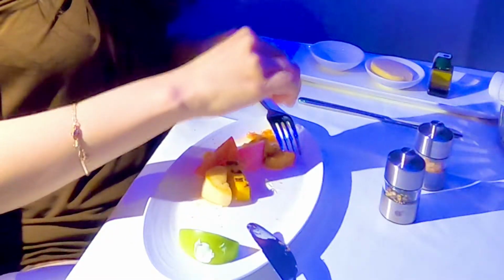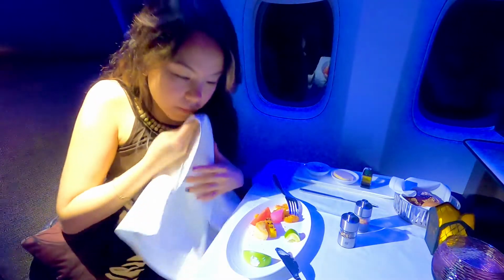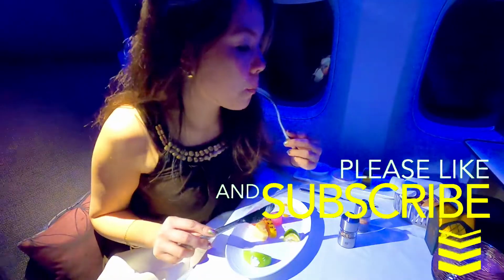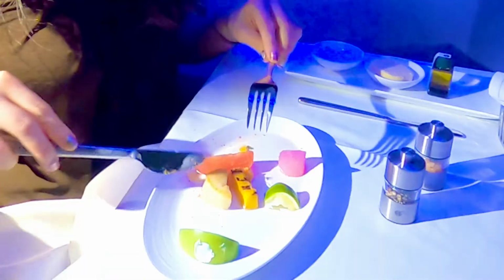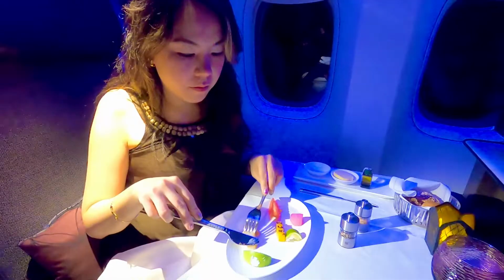I really love my food with lime or lemon, by the way, if you haven't noticed. So I'm just finishing up with this. I'm actually really enjoying, even if technically this is midnight snacks. I boarded the plane around 10 p.m. so this is dinner, but because I've had so much food and so many drinks before this, it's turning out to be definitely midnight snacks.